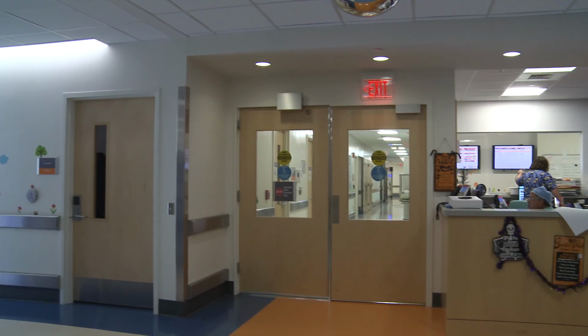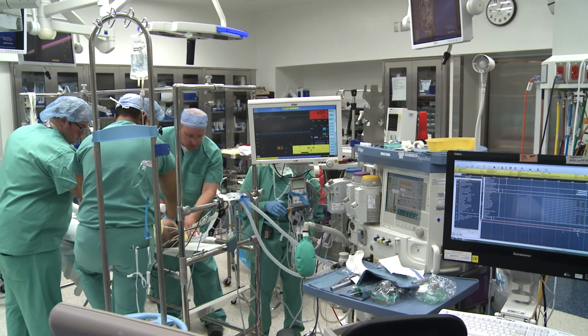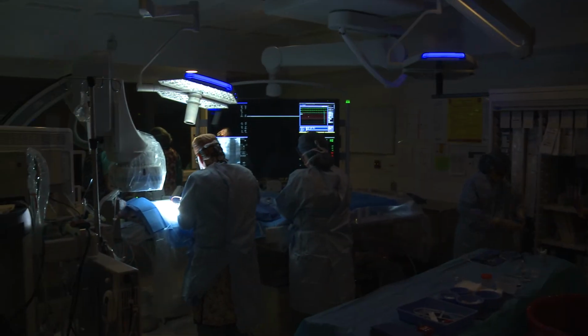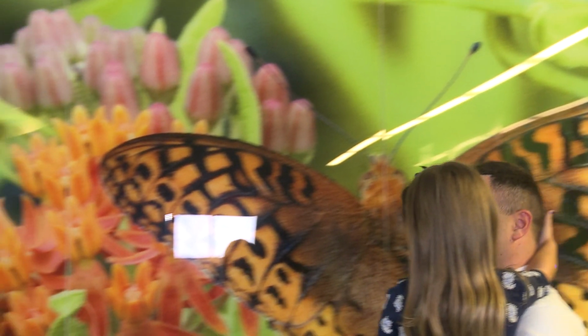The second floor is home to 5 operating rooms where most pediatric surgeries are done, 2 large procedure rooms, and a pediatric cardiac catheterization lab. This is where Leah had her surgery for a bacterial infection. Hi, Grandpa. Hi, Leah. My dad, Leah's grandpa, is a heart surgeon here. Dad, why don't you tell us a little bit more?